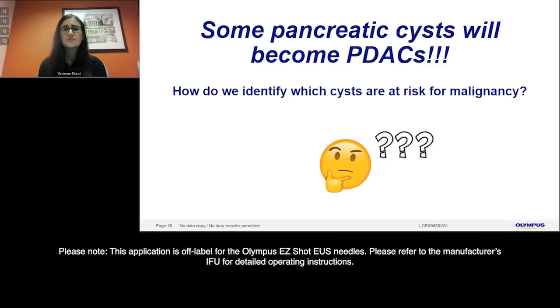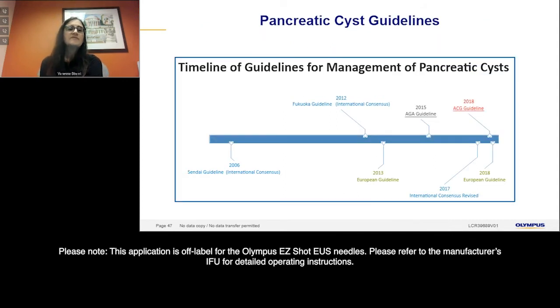So some pancreatic cysts will become pancreatic cancers. And so how do we identify which cysts are at risk for malignancy? And this is the $1 million question. And it's quite difficult. We all struggle. So let's visit the timeline of guidelines for the management of pancreatic cysts. And I'm hoping that I can simplify the concepts so that when you encounter a cyst, it becomes more doable, because it's overwhelming.